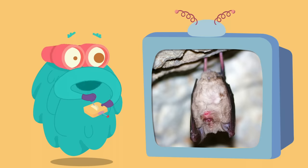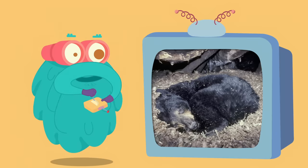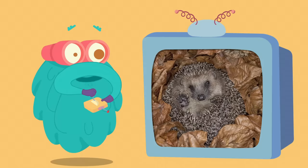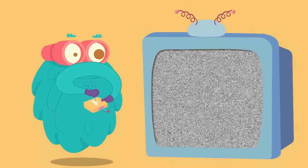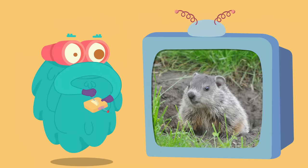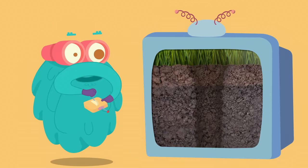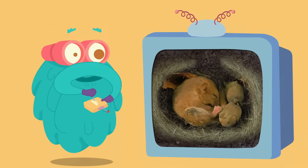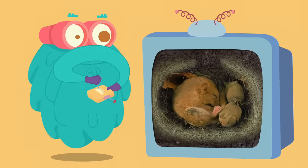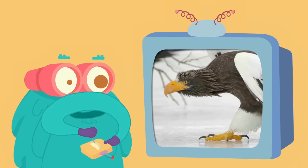They are bats, snakes, bears, hedgehogs, ground squirrels, groundhogs, marmots. Hibernators like dark and quiet places. Some go underground or into caves, wherever they feel safe from predators and attackers.